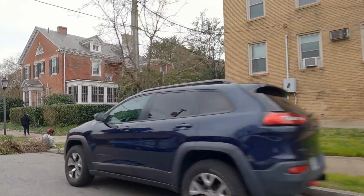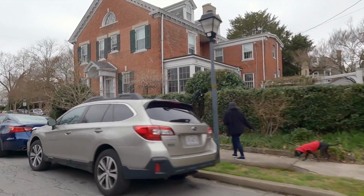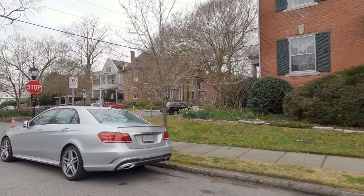Don't let that deter you from it, because I think Ghent is amazing. I just would be remiss if we didn't mention Ghent. I think it is a gorgeous, gorgeous area, highly walkable. People love that area. Listings very rarely sit, even in a slow market, in that area. So I think you should definitely check it out.